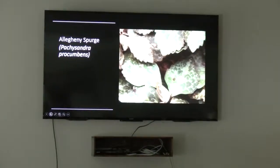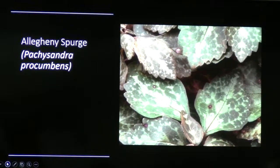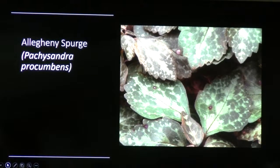This is a Polk County specialty. This is the only county that this plant's found in our state. It's Allegheny spurred, so I've focused in on the foliage. The flowers are very early, like late February, early March. This only grows along the Green River in North Carolina. It also occurs, I believe, in Greenville, South Carolina, and that's the only two places in the Carolinas it is.